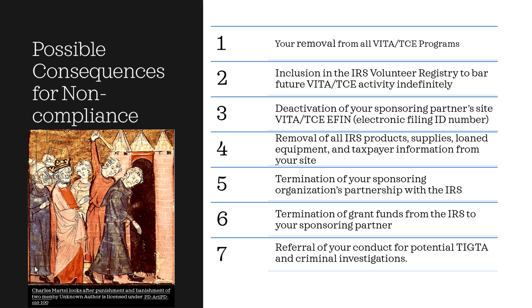And potentially, you could end up with a referral of your conduct to TIGTA, which is short for Treasury Inspector General for Tax Administration, and for criminal investigations. Again, filing a false return is a criminal act, and you can be prosecuted for that.